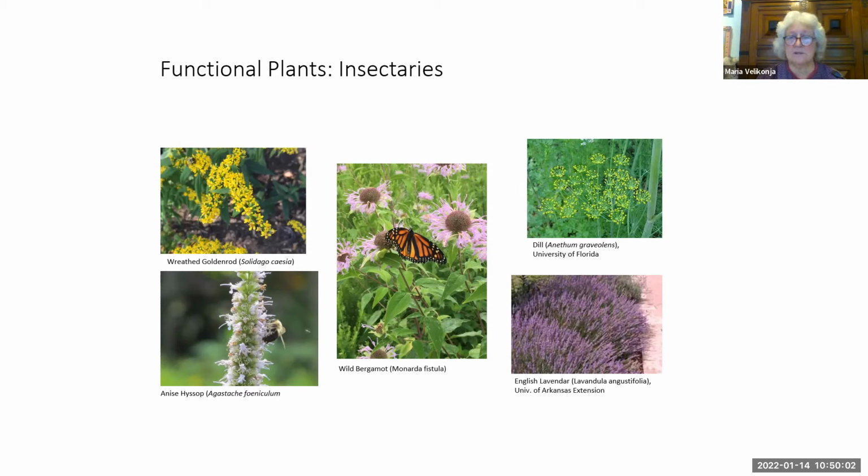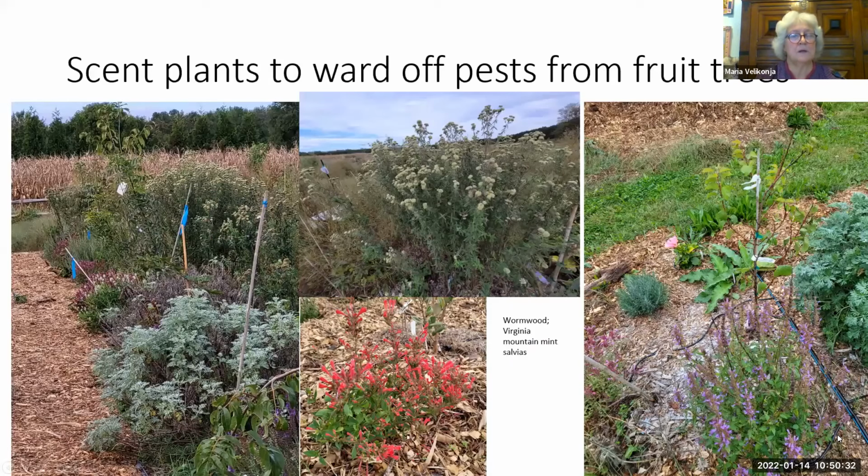And also English lavender attracts a lot of bees, butterflies, insects. And I didn't mention the goldenrod on the upper left is a very important plant for pollinators, especially bees. Beekeepers know very well what goldenrod is. Very important in the fall when fewer flowers are blooming, and it's very important for the insects and pollinators at that time of the year.